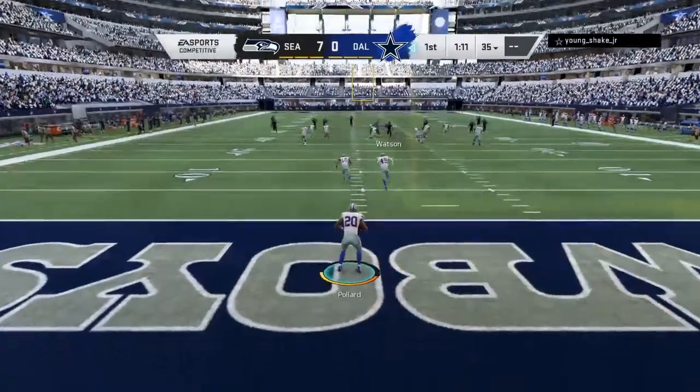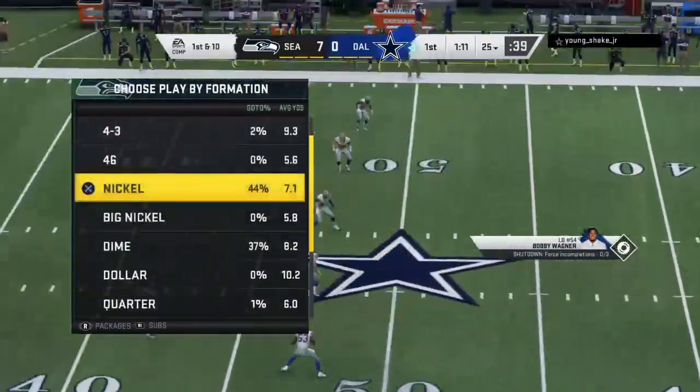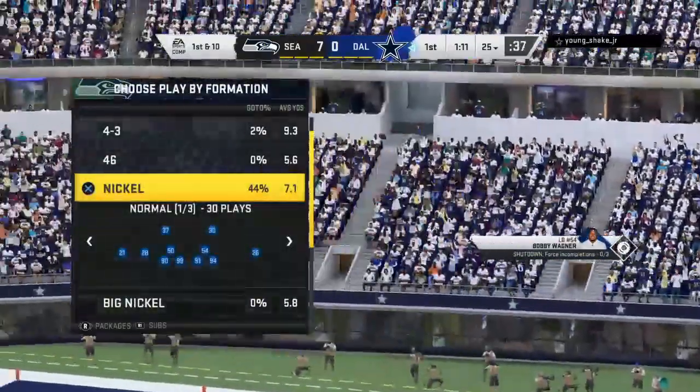Terrific play. That'll be taken in the end zone. And no run back here. This will be a touchback, and it comes out to the 25-yard line.